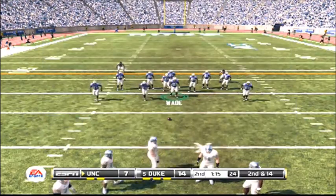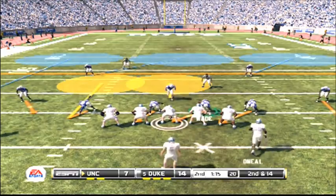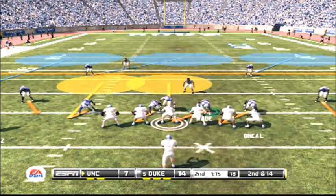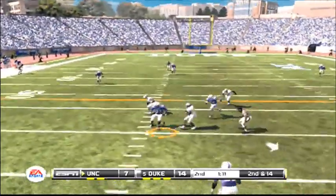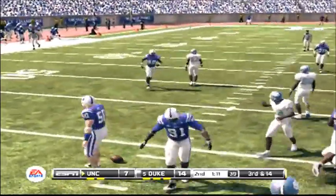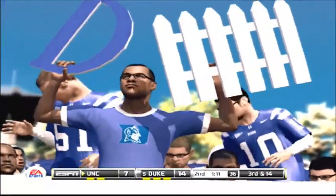From their own 34-yard line, second down. He drops back. Great effort here by the big man getting his hands on the ball, but it would have been even more impressive if he'd hung on to it.